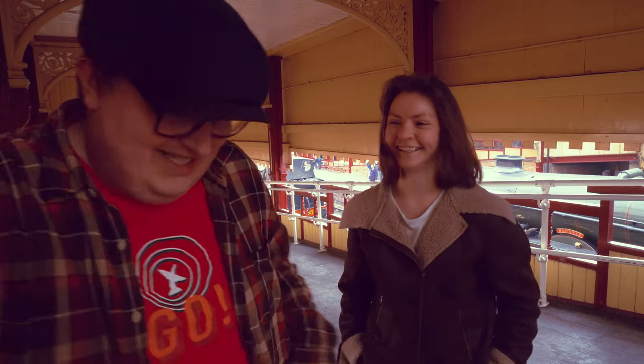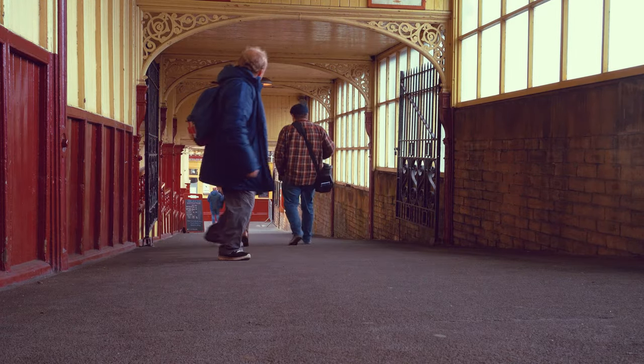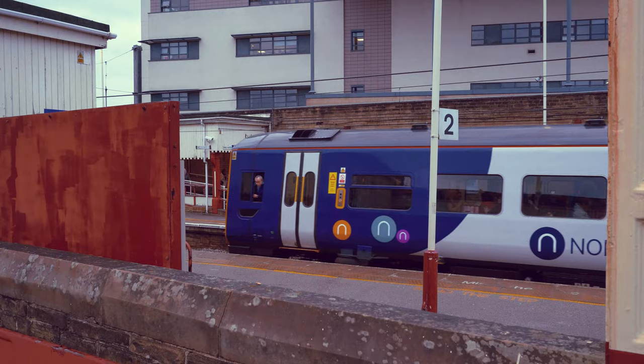Brilliant. Let's go. Time to do the very thing I kind of sort of forgot to do the previous day, and that is actually explore the various stations on this 5 mile line. And with 6 stations in all with their own features to explore, we better get cracking.